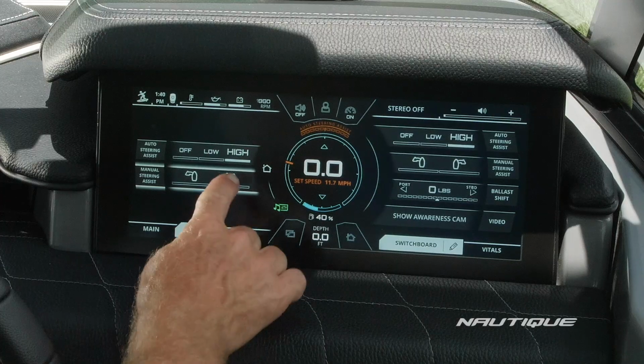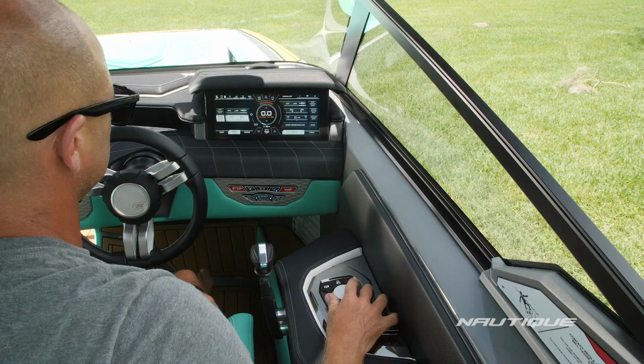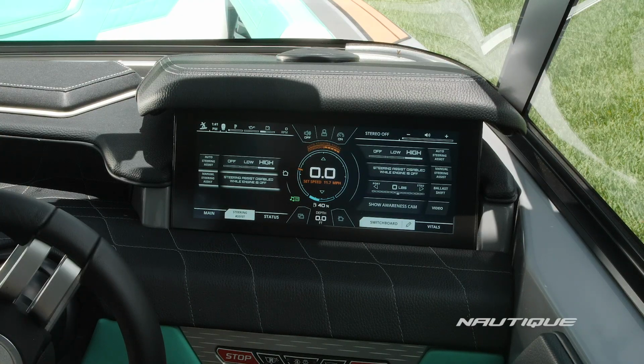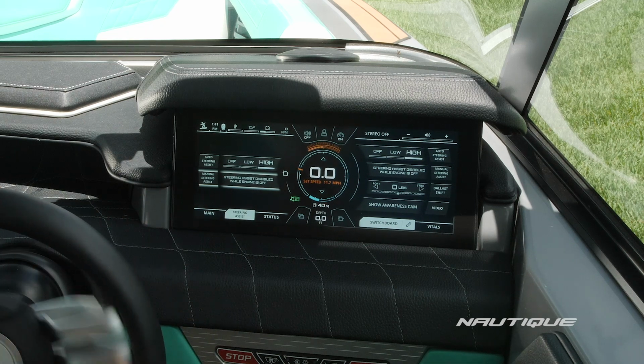You have a few different ways you can control your thruster. You can simply touch left or right on your Link Pan Array touch display, or you can toggle Helm command right at the armrest, using it like a joystick. Or you can turn on auto assist, and as you turn the steering wheel, it gives you even tighter right and left turns going forwards and backwards.